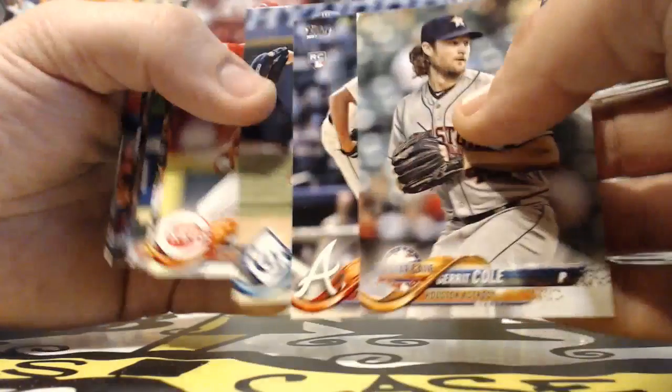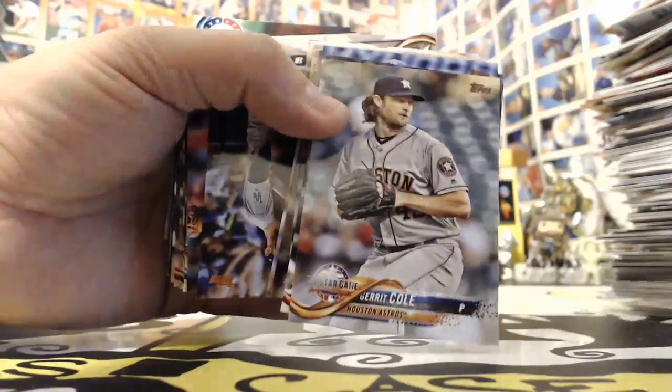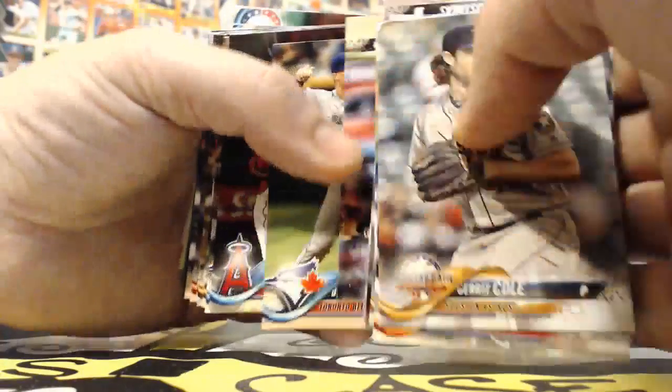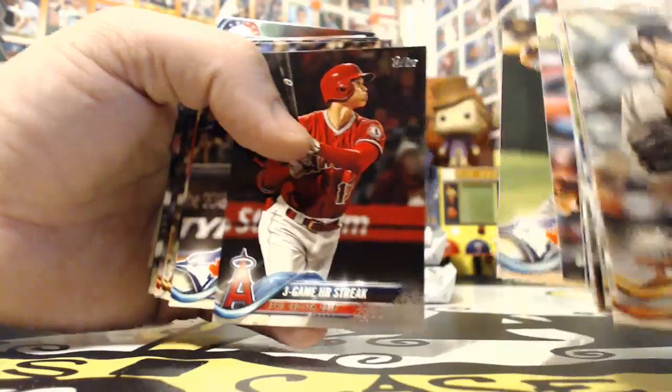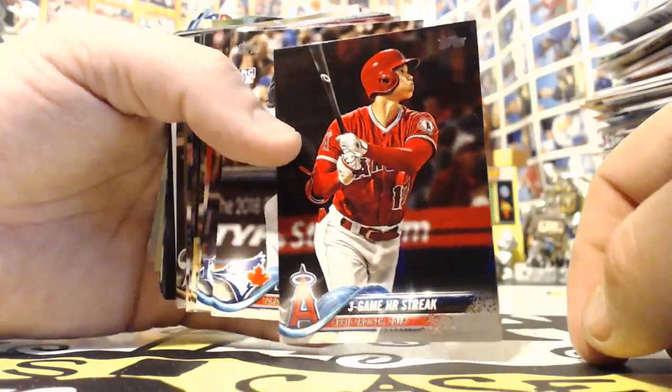Yeah, the photo variations are big in Topps, especially the SSPs. And they're nice, man. You got like a Mike Trout SSP, throw it in a mag. Just a beautiful card. You're used to seeing like 1,000 of the base version, then a different picture pops up. It looks so much cooler. Ah, 3-game home run streak. See, it shows some big achievements from the year. Pretty cool.